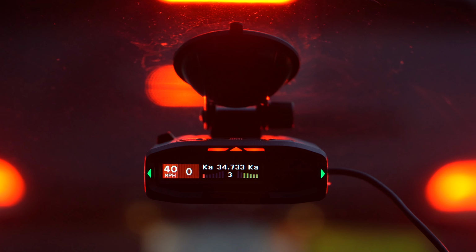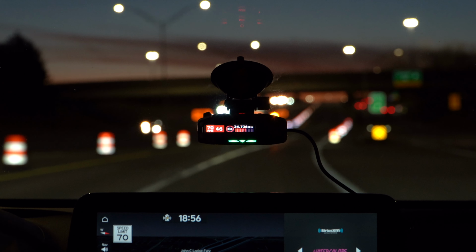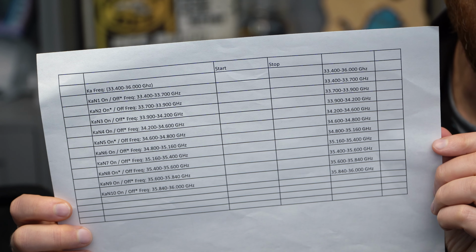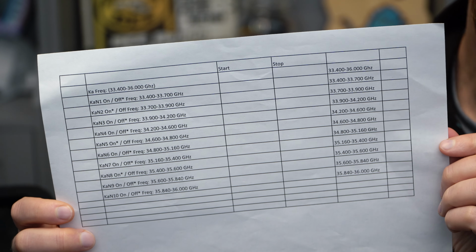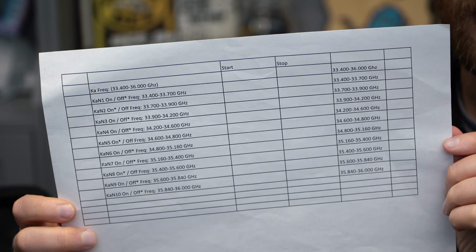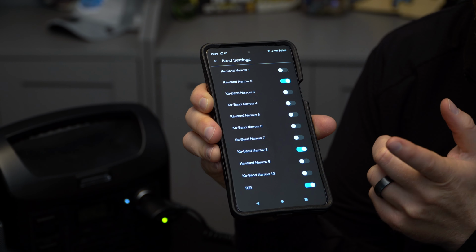Although it seems counterintuitive, turning off KA band detection does not mean that you're leaving yourself exposed to the most common form of police radar. With Escort radar detectors, this just simply means you can now work with the segmentation filters. When we deactivate the KA bands, Escort's factory default KA narrow settings take over, allowing our Redline to scan from 33.7 to 35.6 GHz, which are segments 2, 5, and 8.